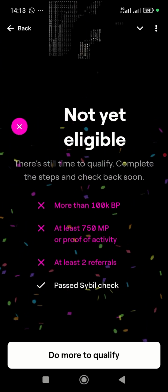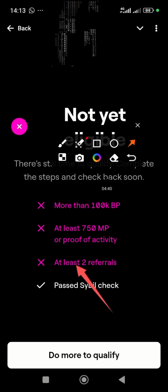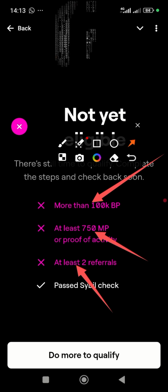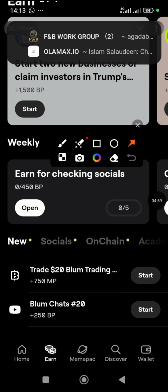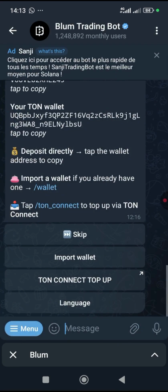To meet up with this particular one, I can just open a new account and refer friends, or use the code I've shown you. How to meet up with the 750 main points or proof of activities is as easy as anything. Let's go to this Earn section. If you use this particular board, you'll be able to earn and trade. You'll be able to earn 750 points. So what you just have to do is come here and tap on start. It will take you there. You will see I'm already doing it.